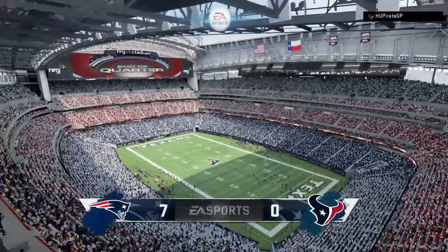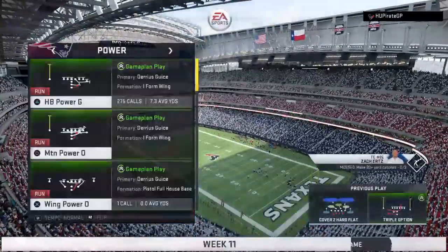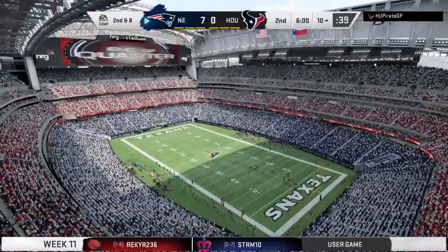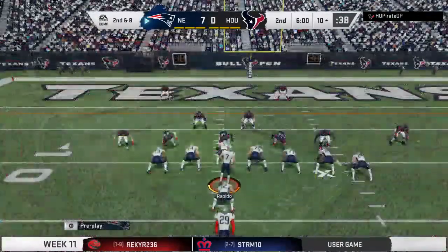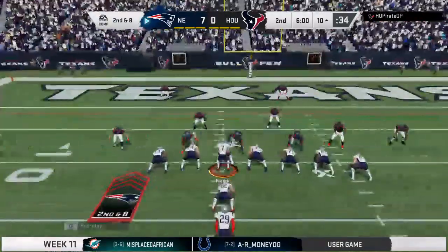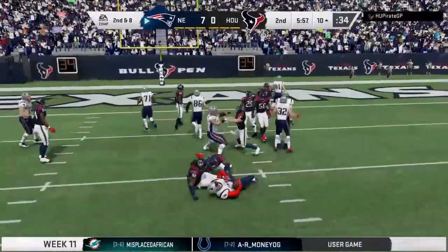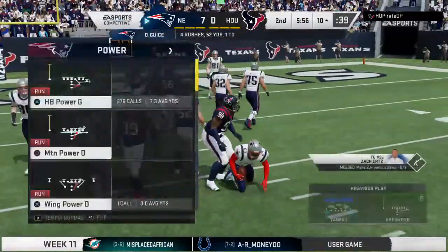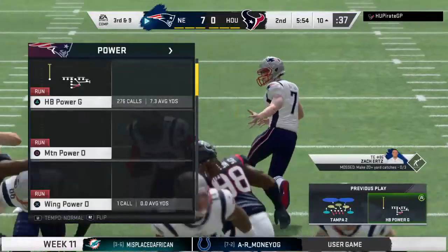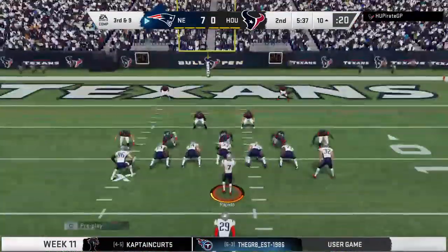After 1, 7-0 on EA Sports. With the score, Patriots 7, Texans nothing. Come on, set. Heavy on the edges, heavy on the edges. Set. Geis with the carry on 2nd down. And he's going to be hemmed in and brought down right at the line of scrimmage. 2 runs in a row, but only 2 yards to show for it.